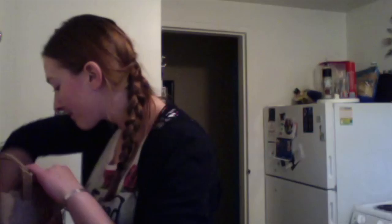Bananas. Those are self-explanatory. I just eat those all the time. Got some frozen corn just to add to different dishes. This is a roasted corn from Trader Joe's. That'll go in the freezer.